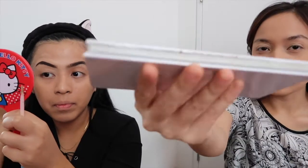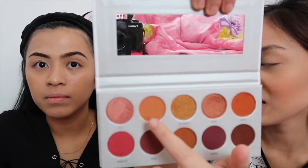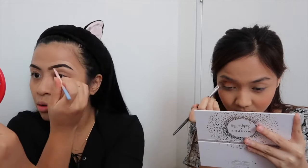For my eyeshadow, I use this palette, Ring the Alarm. I think I will use a brush for my transition shade, right? So now we are wearing this foundation because later on we are going to eat Korean chicken. Like I said guys, I can spend legit 15 minutes on my brows and my brows only. So when I want to get ready, it takes a long time.